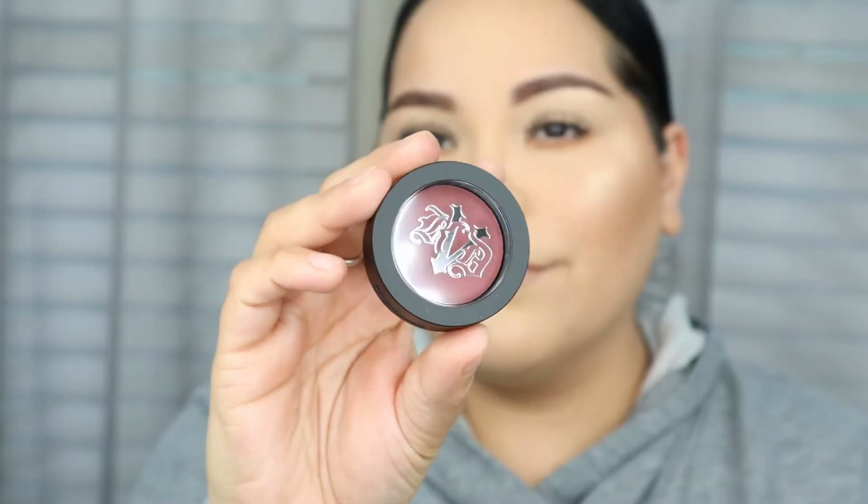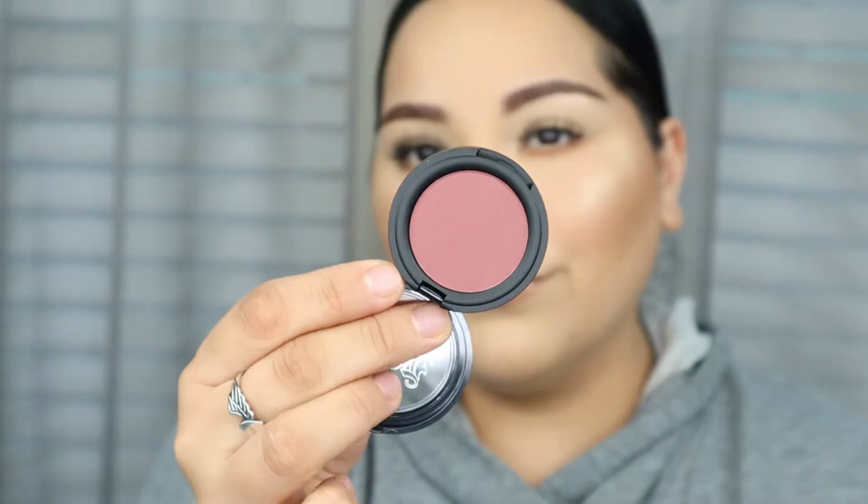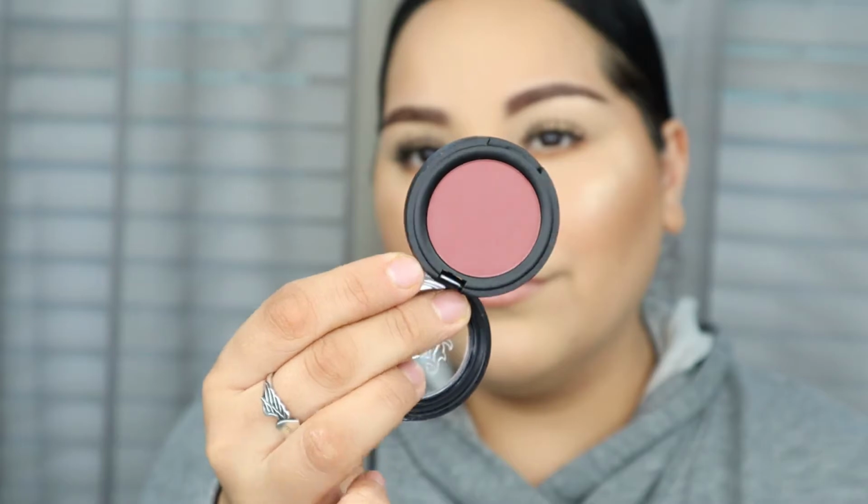Let me see. Oh, almost dropped it. So it comes in her classic black packaging with her logo right here in front. And you go ahead and open it, and there is her shade, guys. Oh my God. Beautiful. Like Valentine's is coming up. I could already imagine some smoky eye with this color in it as well. Beautiful. I don't know. Let me see if it's pigmented. Ooh, her shadows are very, very soft.